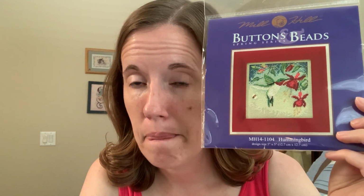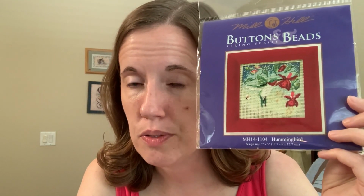All right. And then I also got 2 days of Mill Hill Monday done since I've seen you last, because I'm late filming this week. So this is my buttons and beads kit that I'll pull out every Monday for 3 or 4 lengths of thread. This is Hummingbird. I used to like to get 2 or 3, but when I chose this for a challenge prompt, I needed to get at least 300 stitches.